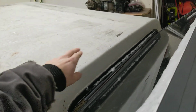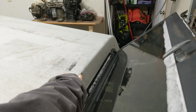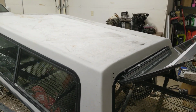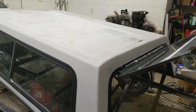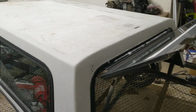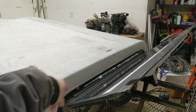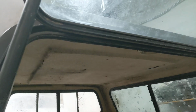I think it probably had a little rack on it. Looks like one here, another one there, and one here. And I do want to put a rack on here for putting a canoe up top. It'll be pretty sweet. So it's nice that those holes are there, because then I kind of have already a predetermined spot. Or it could have been maybe some reverse lights. I don't know. Inside here it does have this little light like they all do.